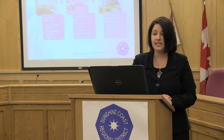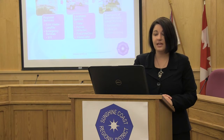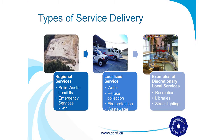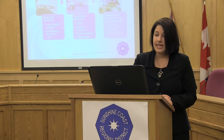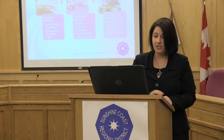So the types of services that the regional district provides can be regional in nature, things like solid waste, emergency services or 911. They can be localized services, meaning that they are just provided to specific geographical areas. And those are things like refuse collection, fire protection, water and wastewater. Some examples of discretionary local services would be recreation, libraries, and street lighting.